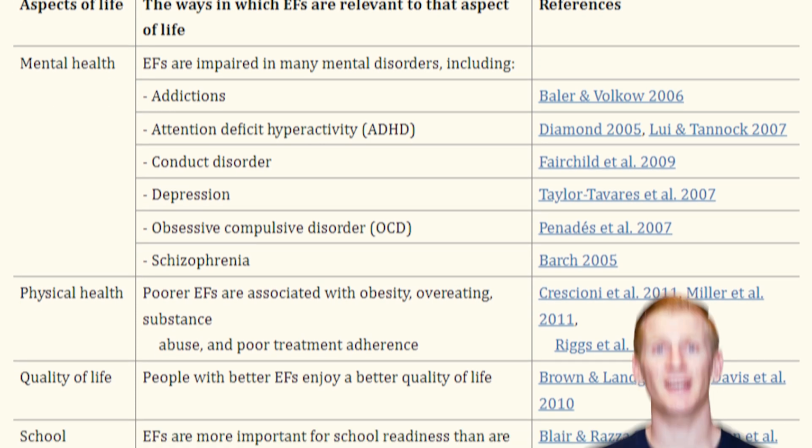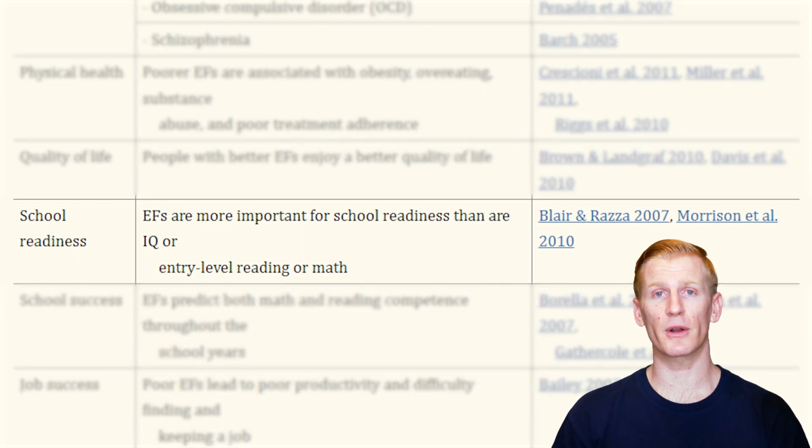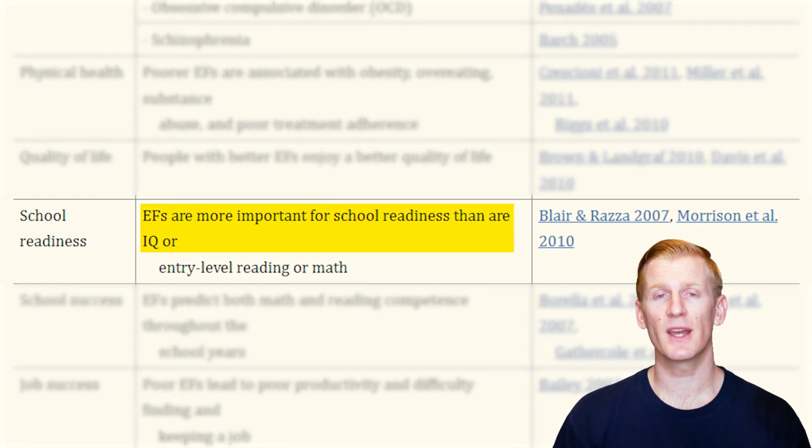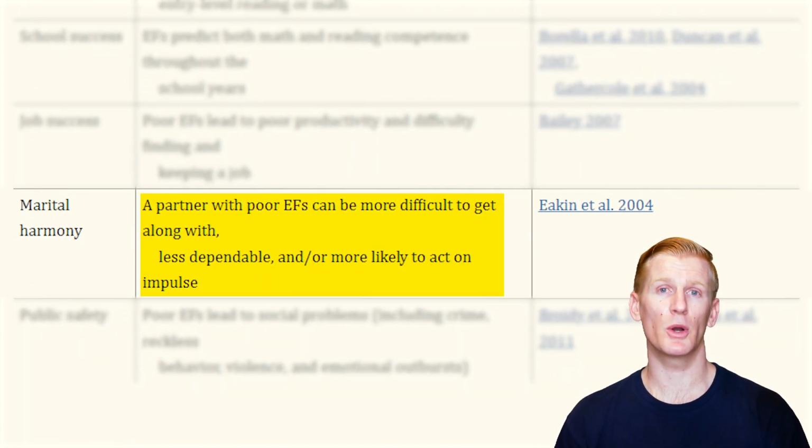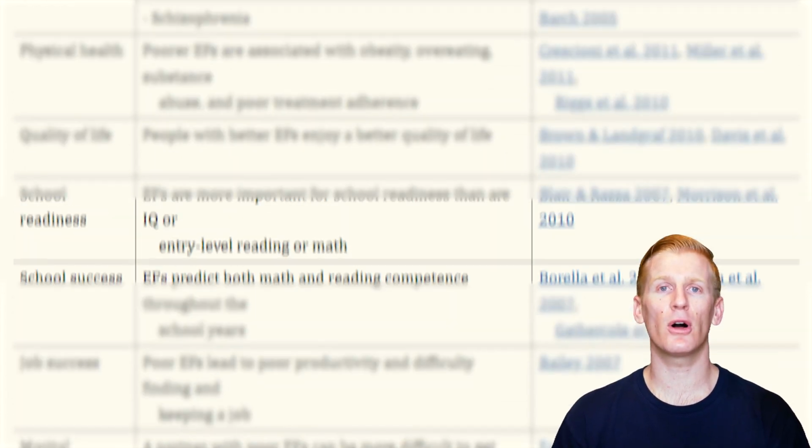So why are executive function skills so important? Well, according to peer-reviewed research, executive function skills are more important for long-term academic outcomes than early literacy or math skills. They help you have more success at work, be a better partner in your close relationships, and overall allow you to have a better quality of life.